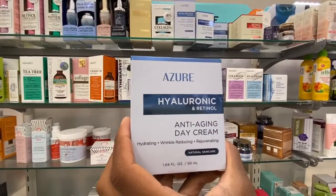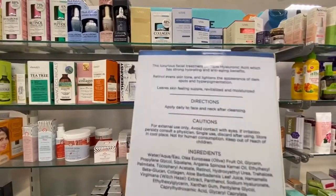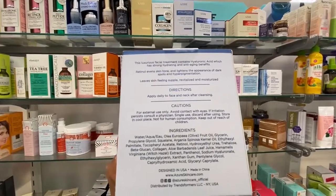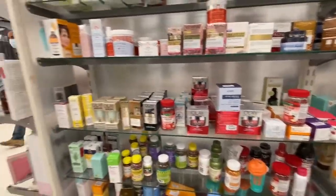Anti-aging day cream, hydrating, wrinkle reducing. But it's good to start using this stuff now. Yeah. Apply daily to face and neck after cleansing. Okay, so I think I'm gonna get this one. Oh, they also have the Olay though. Olay is always a good brand.